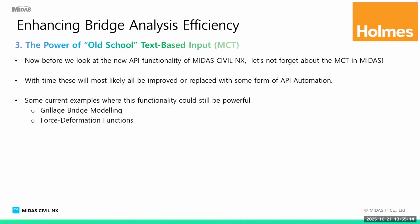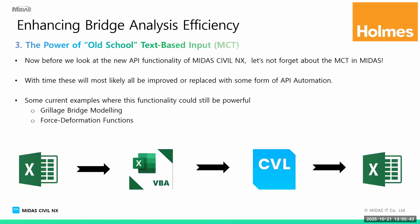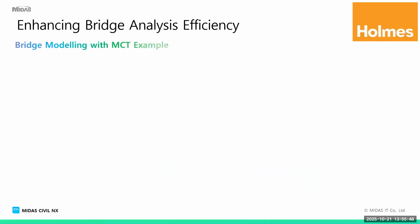I'll just take one step back. Like I said, before the API functionality, there were still ways of doing things better through what MIDAS calls MCT, which is a text-based input. And there are lots of tools that have been developed over the years that use this for better workflows. With time, all of those automation workflows will inevitably turn into some API for automation through the new Civil NX. I'll just look at 2 examples of where that's used and how we've incorporated that, and how we will incorporate that with the new API functionality as well.